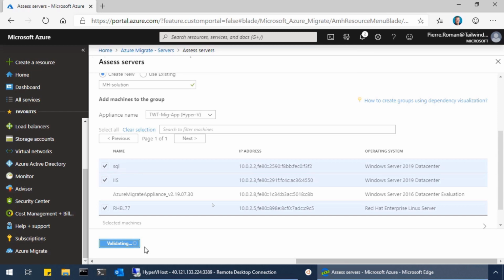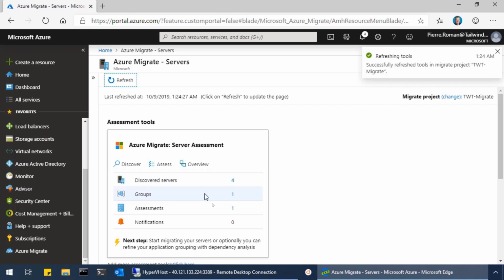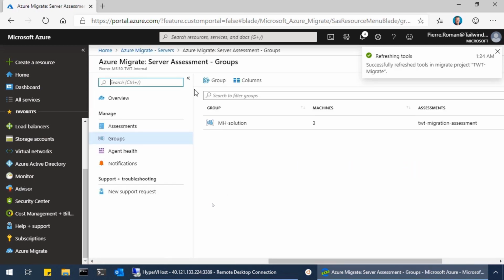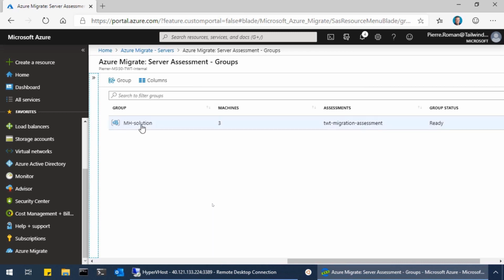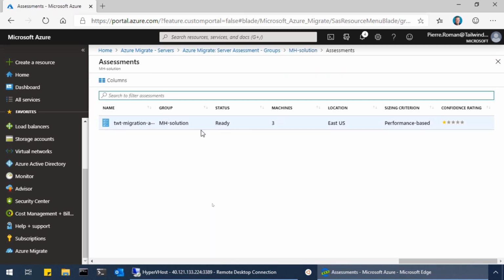Now, it can take a few seconds to do the discovery report and give you that output, or it could take several hours depending on the amount of servers you're actually assessing. In this case, we're only doing 3, so it's quite quick to get that data back.